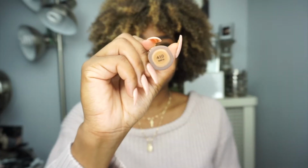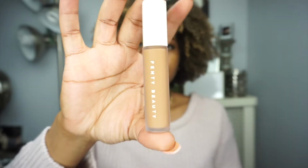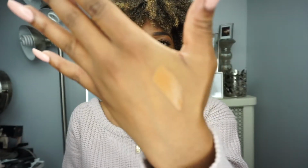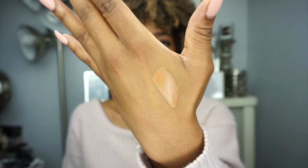And then I also picked up 2 shades in the Fenty Beauty Pro Filt'r Instant Retouch Concealer. I picked up shade 390 and 410. So shade 410 was my perfect skin complexion. For those of you guys who do not know, I wear shade 410 in the Pro Filt'r Foundation. So this was essentially the complementary concealer for that shade.